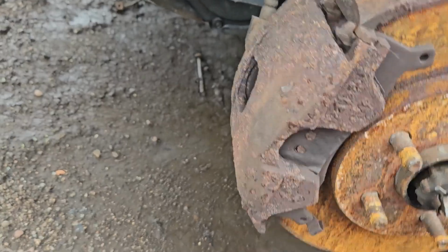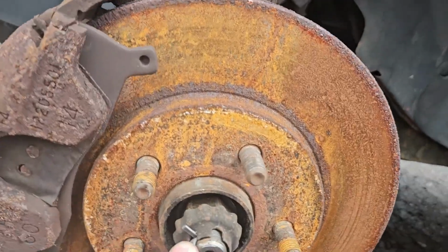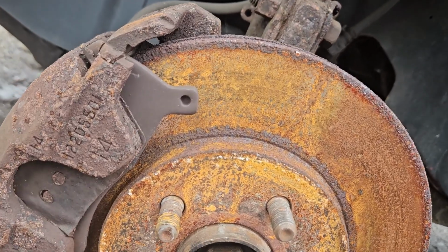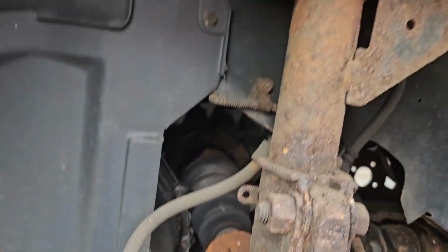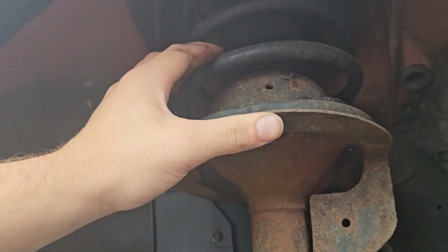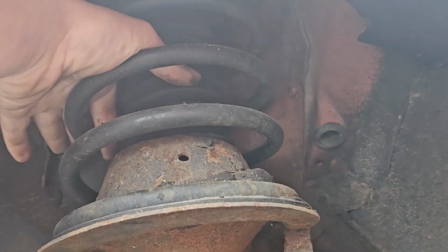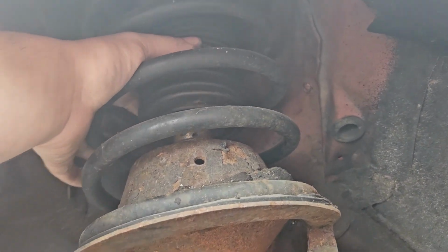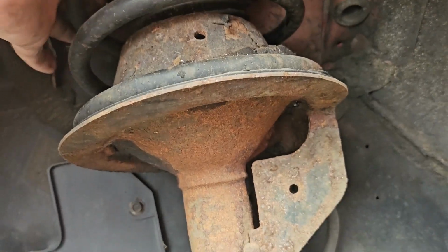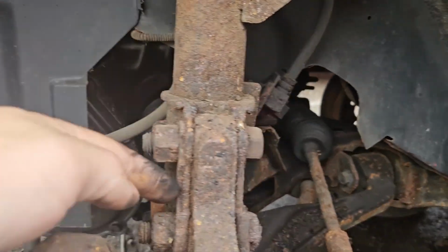Yep, it's got the small 14-inch brakes. Looks like it's had new wheel bearings or new CV axles. That's a new CV axle, I'm thinking. So that's cool. I think I'm after these OEM struts. The springs really is what I want, but I don't know if I'll take them today. I don't even know if these are OEM. They might not be. It's got an alignment kit in it.